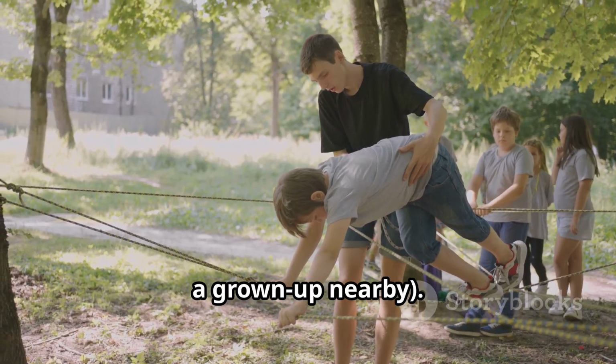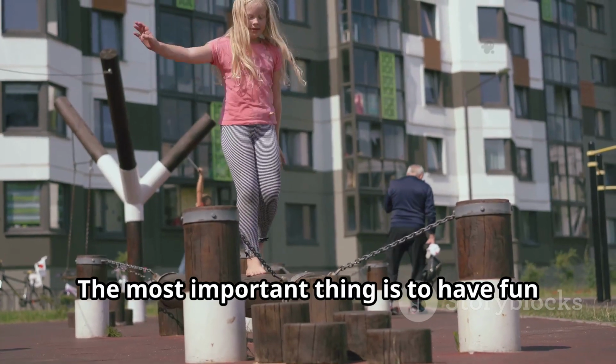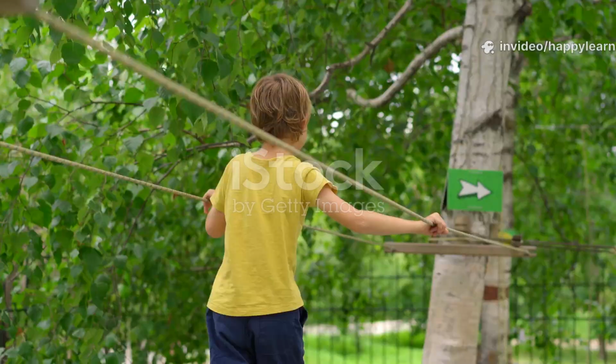You did it. Try walking back, or make it trickier by going backwards or closing your eyes for a step or two, with a grown-up nearby. The red panda walk can be played in lots of ways. The most important thing is to have fun while practicing your balancing skills. Keep challenging yourself. You're becoming a real treetop expert.